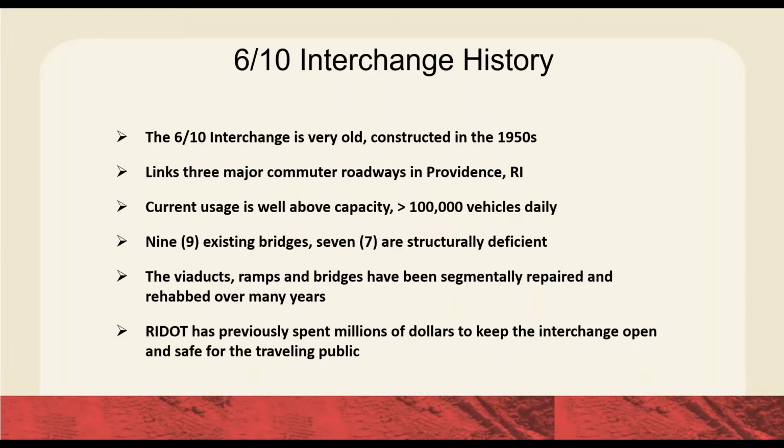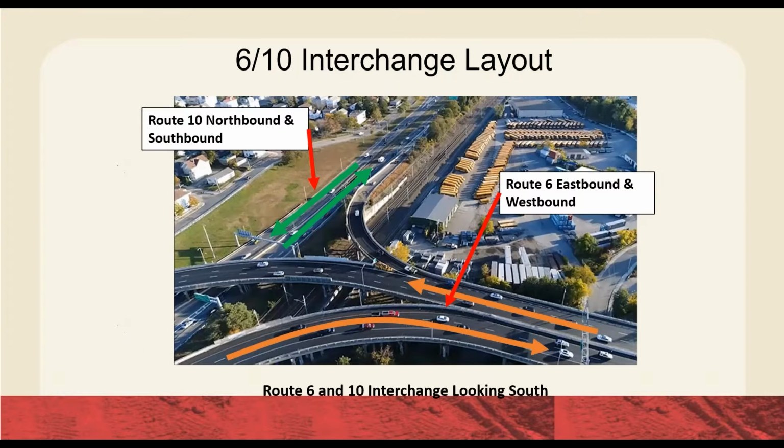In addition to that, RIDOT had deemed all these bridges structurally deficient, and while having performed segmental repairs in the past, it really only put a Band-Aid on the structure, and it really wasn't holding up. Quick overview of the site.